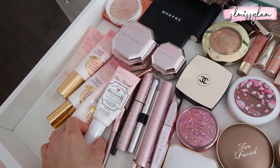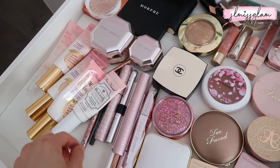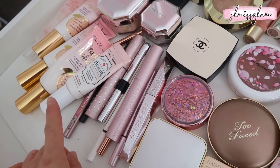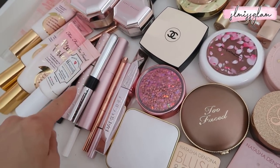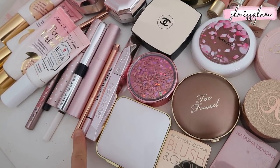I also have the Hangover by Too Faced. I have the Brow Pencil Highbrow by Benefit. And then I have two of the Better Than Sex mascara, which are my favorite by Too Faced. Marc Jacobs, his eyeliner is so good, you guys. I have to get another bottle. So that is the liquid liner. I'm also using the Better Than Sex, which is the Too Faced one.